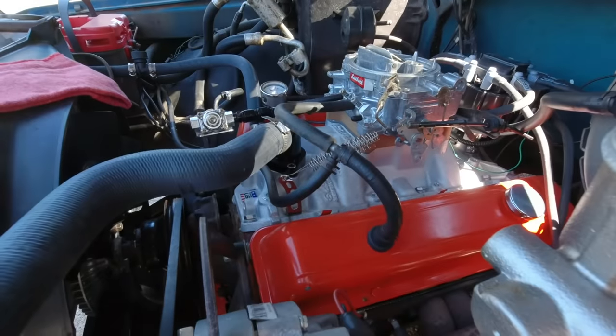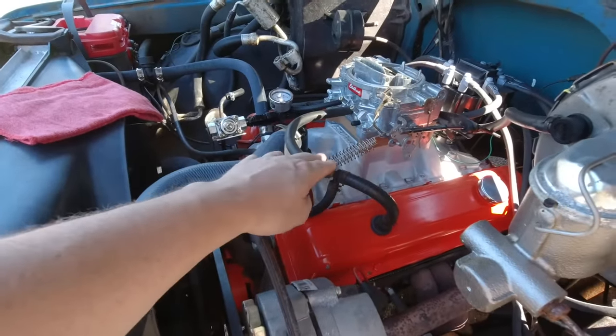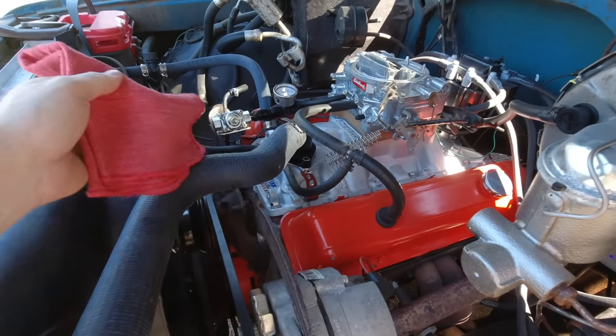The old GMC has a very tired 350, and I'm assuming it's original, or it's at least been quite a while since it was rebuilt. So how much blow-by is this old small block experiencing? We're going to eliminate the PCV valve and find out.